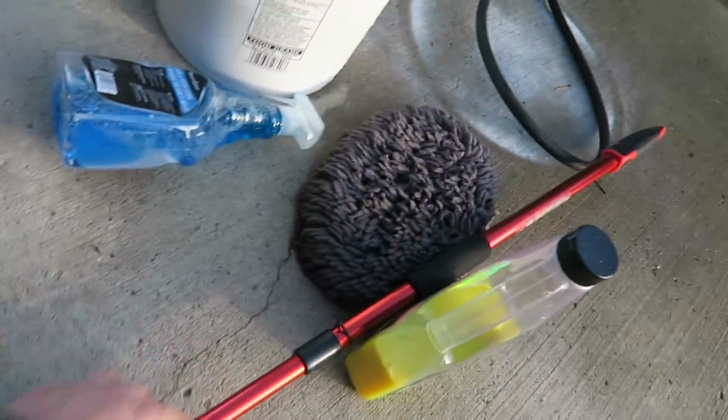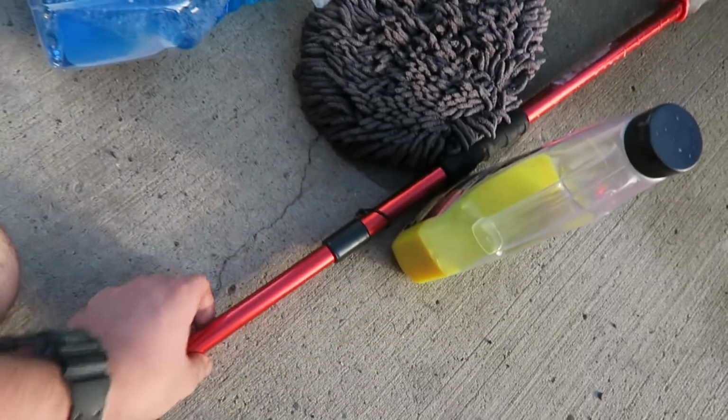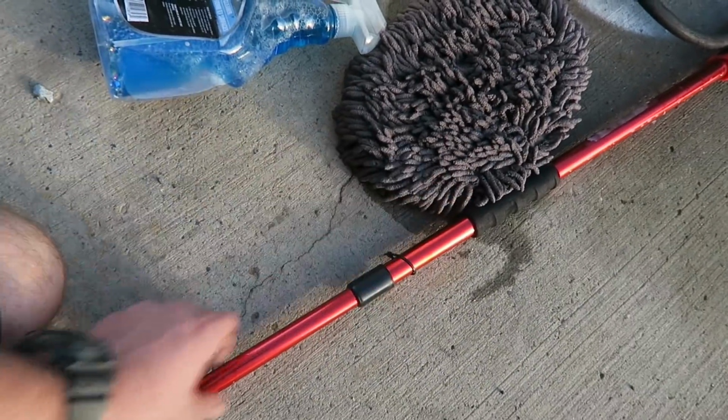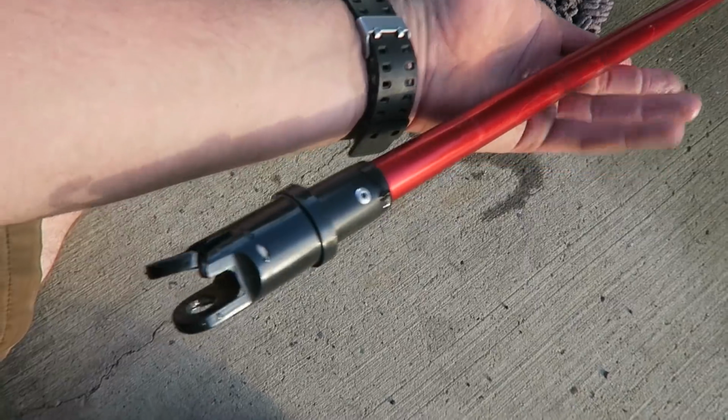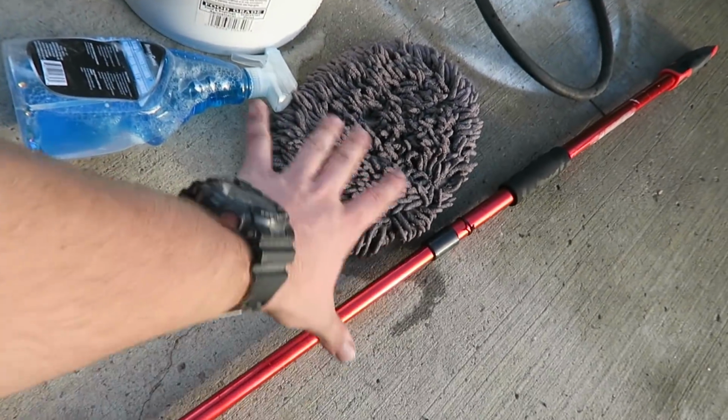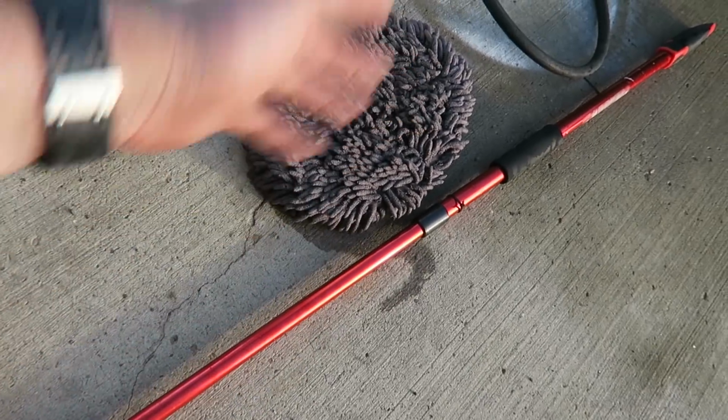Alright, so my microfiber mop here broke mid-session, so I've been using the mitt. So if any of you guys know any good microfiber mops, let me know, because this broke off in the bottom, and this was a gift, so I have no idea where they got it. So I'm gonna need a new one super soon because the truck's very big.